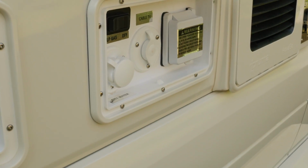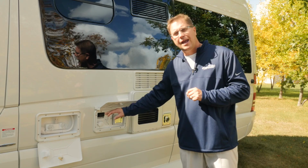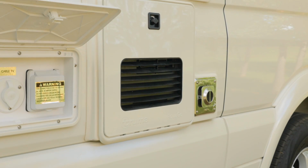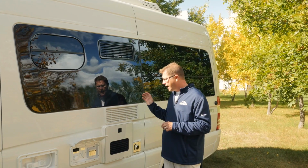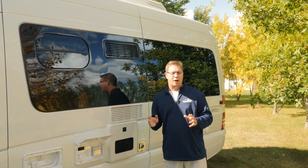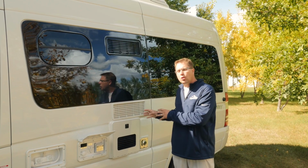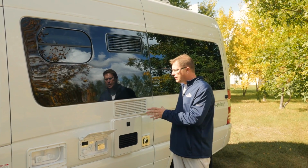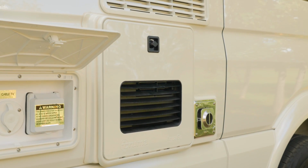Here's where you can plug in your shore power, park cable TV, hook up your city water, and turn off and on your propane tank. All of our Ascents feature on-demand hot water heaters. Yours will either have a Truma or a Girard. They both provide hot water on demand, so they no longer have that 6-gallon tank that has to be heated, and really it can provide hot water as long as you have a fresh water supply.